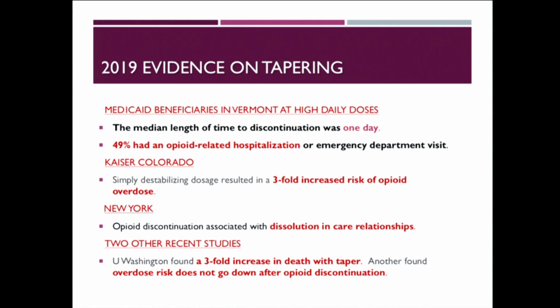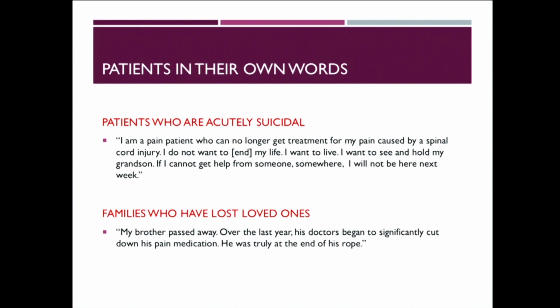So because I've been out there very publicly with my own story, I hear from patients every day. And these are just sort of examples of the emails I get. I've gotten 10 this morning. I hear from patients who are acutely suicidal. "I'm a pain patient who can no longer get treatment for my pain caused by a spinal cord injury. I do not want to end my life. I want to live. But if I can't get help from someone somewhere, I will not be here next week."